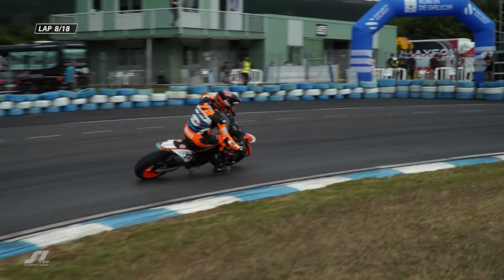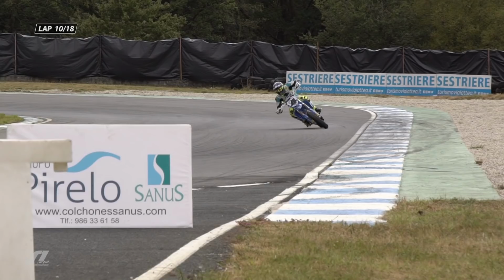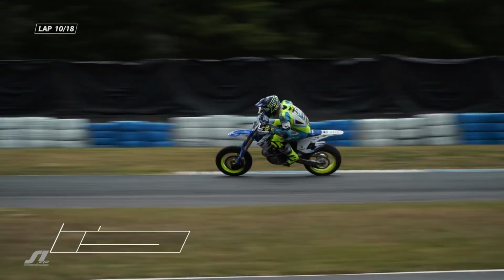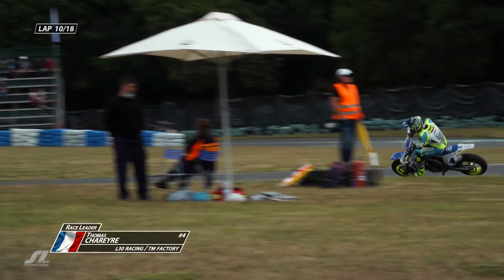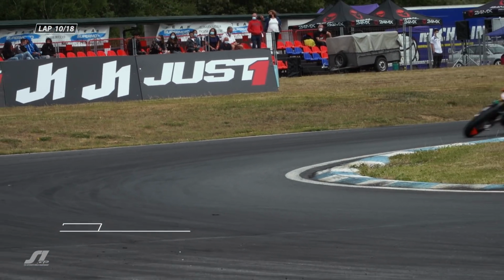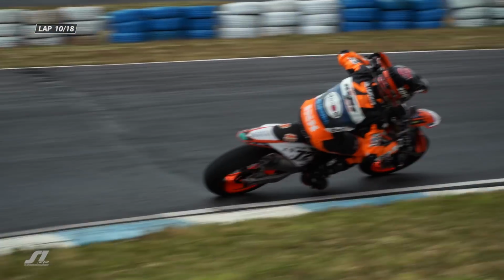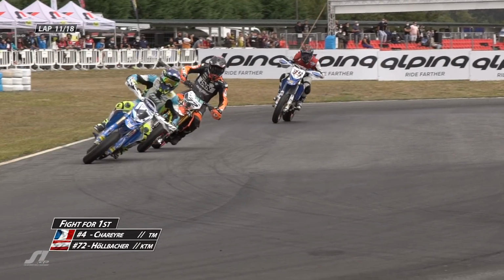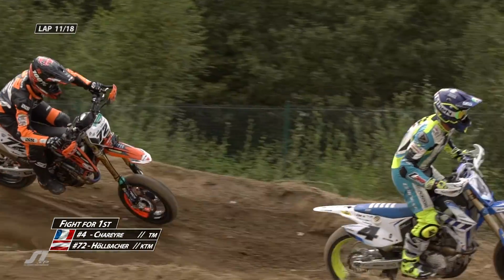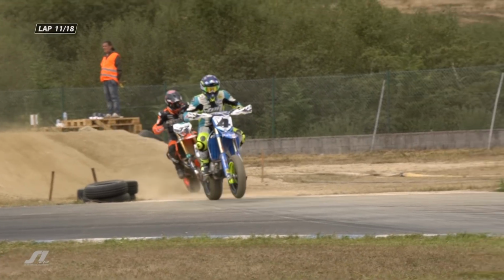Back to the familiar sight of the blue and yellow TM at the head of the order. Can Holbacher respond, or will Charret run away with this opportunity that he's been granted? It's not very often that Tom Charret allows a lead to slip through his fingers once he's got one. Holbacher all over the back of him as they go over the jumps once more.